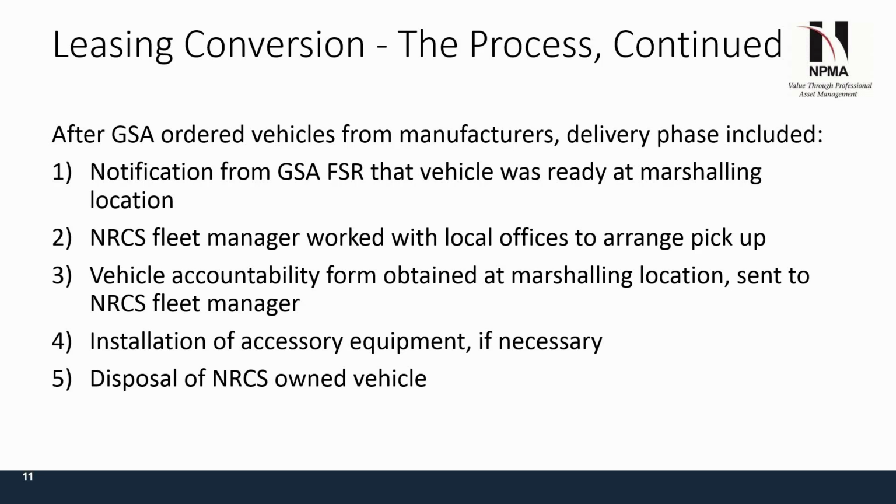We'll talk a little bit more about this later too in the lessons learned slide, but there are different ways that you can go about adding aftermarket equipment to a GSA leased vehicle. GSA allows an agency to add that equipment itself if you get approval from them first, so you can buy the equipment and get it installed yourself if you'd like, or GSA will purchase that equipment for you and then bill you back for it. There are two different methods there. We had to work through all that, and we're still working through all that right now to make sure that the vehicles are in the configuration necessary for the field to be able to use them.